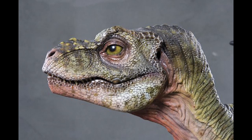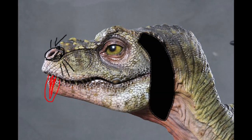I guess the most obvious issue is that it has what I call dog head. So if you notice, we see how the forehead is separate from the snout like a dog. Yep. And I call that dog head. And dinosaurs didn't, and particularly tyrannosaurs didn't, have dog head. Well, because they were not dogs. Yes. So it has what I call a bad case of dog head.